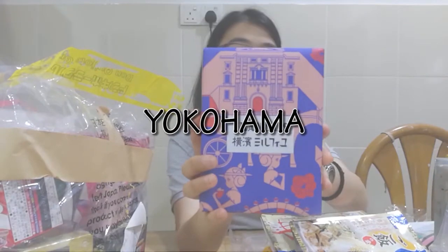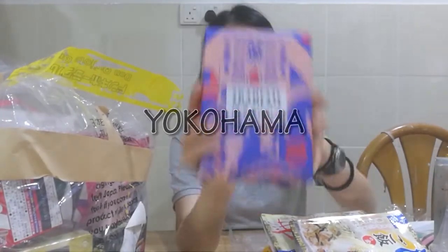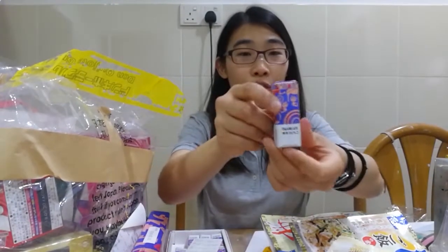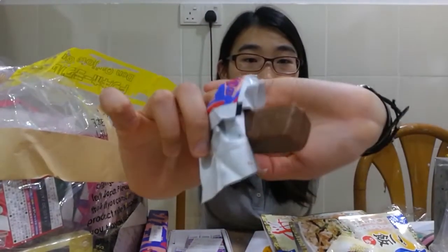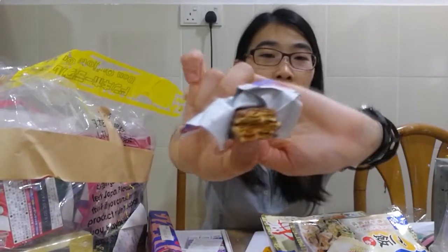Frankai's Yokohama. So this thing is a millefeuille kind of thing. So it's like that. It's really, really nice. So good. Inside it's like that.